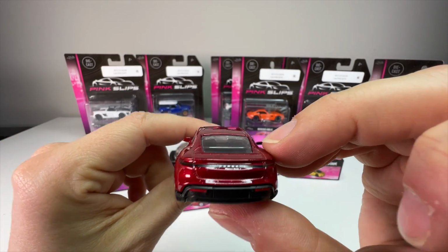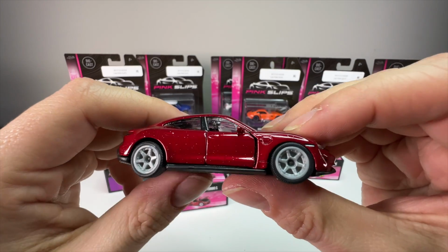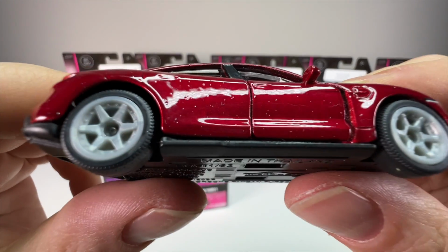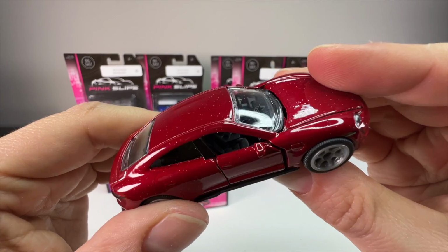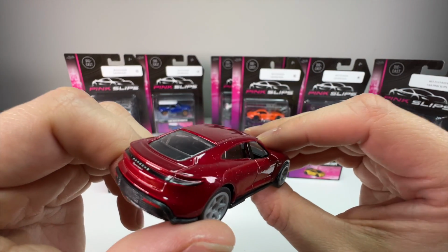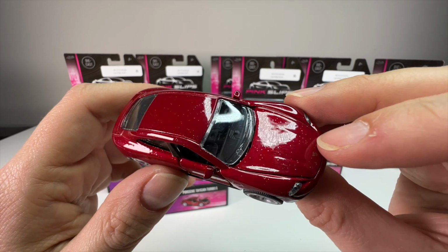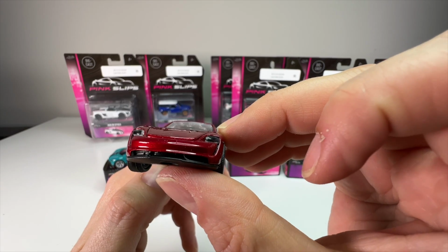So cool car, good release. I like the tampos. I like the wheels. I don't know if I would have done that kind of paint style on it, because it's not the best. It could even be a paint error on this one, but I don't know. It looks like it's over the car completely. So that would kind of be odd, to have the paint chunked up like that over the whole car.